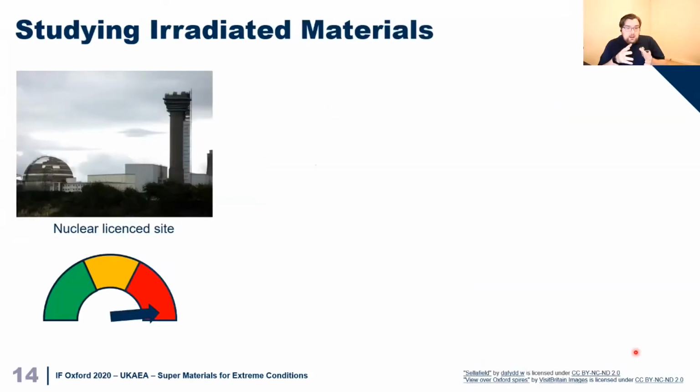Now, if we were to research some radiated materials, you could go to a nuclear power plant or somewhere like the Sellafield nuclear site. However, access is quite rightly very restrictive. And once you've got security clearance, the experiments you could perform on materials are limited.